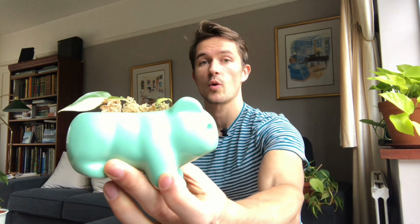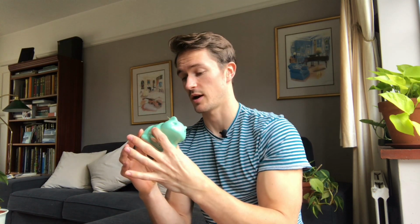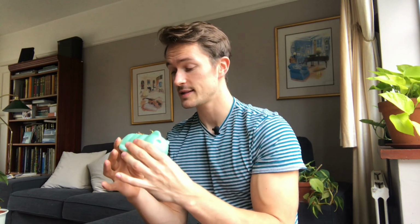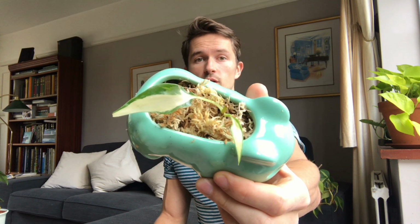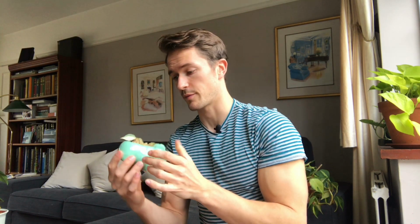So we're going to jump straight into it with a very exciting little pot that I got from my brother. You saw it there. I'm going to show you straight away. My brother is into Pokemon quite a lot. I also enjoy Pokemon, but this is a little Bulbasaur pot that he got me for Christmas, which I enjoy. And in its back is a little Philodendron Rio, which is a sport of the Philodendron Brazil, if you have seen that before. This plant I got in a plant swap from a friend of mine, and I love it.